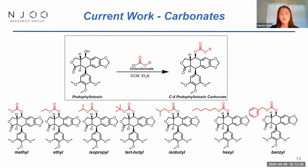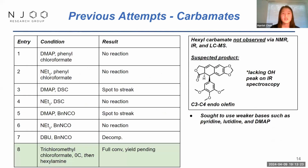So I was just saying that we're trying to expand our library by adding carbonates as well. They look pretty similar to the esters, but a different substituent with the same increasing bulk trend might give us a more definitive SAR, or how well the C4 position of podophyllotoxin works. And we're also adding carbamates to our library.